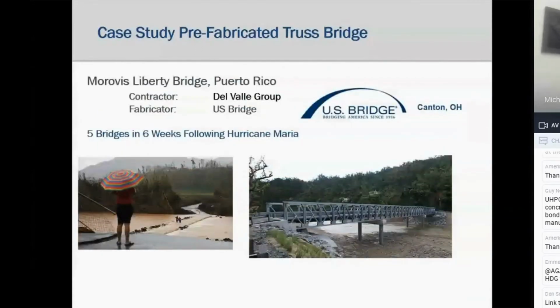Now, several of the manufacturing firms we've been talking about have standardized truss designs that they prefabricate, package, and deliver to a bridge site. After Hurricane Maria in Puerto Rico, many crucial bridges were washed away and whole communities were isolated from civilization. U.S. Bridge has several standard prefabricated bridge designs, and they shipped 5 of their Liberty bridges over a 6-week period, amounting to 800 metric tons of steel for over 950 foot of bridge length. This bridge is the Morovis Liberty Bridge, engineered and fabricated by U.S. Bridge and erected by the Del Val Group.